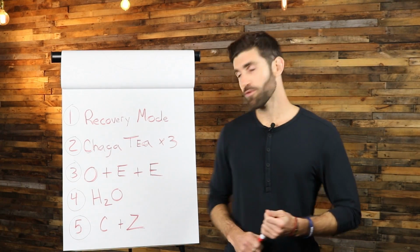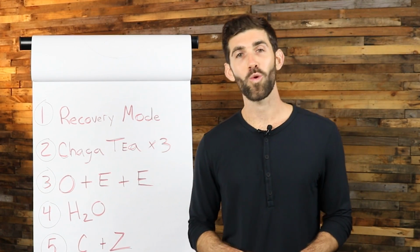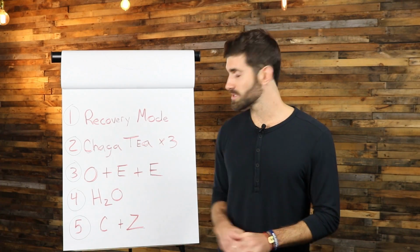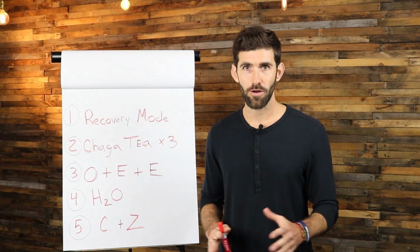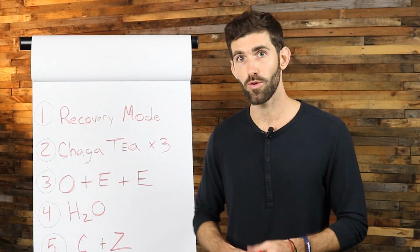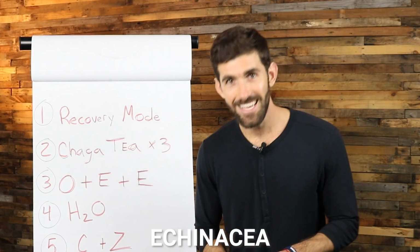The 3rd step in the protocol here is the O+E+E supplement protocol. Now, what does O stand for? That stands for oil of oregano. Again, I've talked about this in a lot of my videos. I'm a huge fan because it works. Oil of oregano is a natural antibiotic, natural antimicrobial, and it is incredible for our immune systems. You do 3 to 5 drops underneath the tongue 3 times a day with food if you are sick and have a cold, or if you start to feel like you're getting sick, you want to do that same protocol as well. E stands for echinacea.